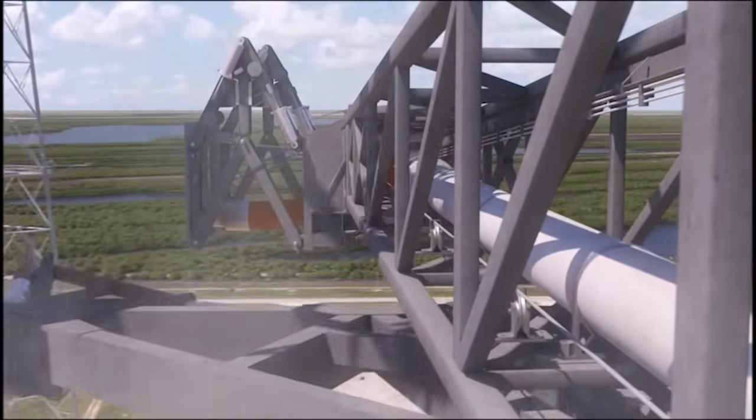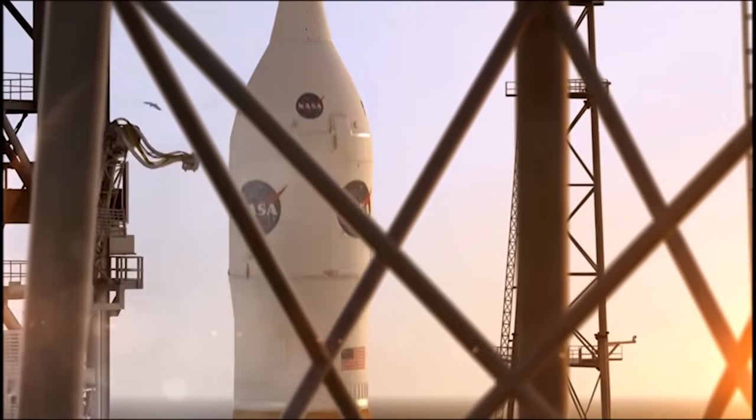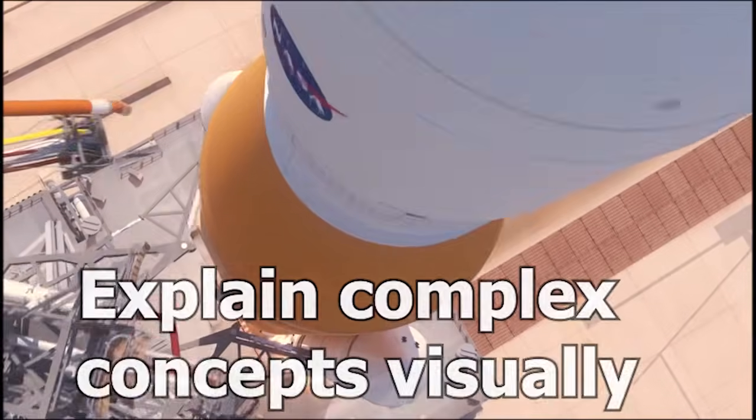NASA cares about skills, not brand names. If you can model clearly, animate accurately, communicate complex ideas visually, your skills are useful even in serious industries. Blender is a tool for visualization, and that role is respected.